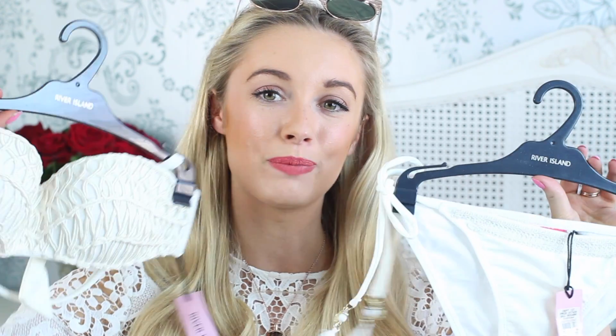I got the shorter length. I find with some retailers I have to really turn up the bottoms of the trousers, but these, the length fitted me perfectly, so a good tip for any of you petite girls like myself. River Island jeans do actually fit. Next, I purchased something rather optimistic from River Island. Basically, I picked up this bikini set.